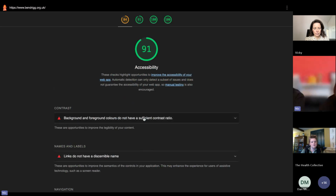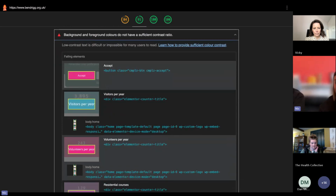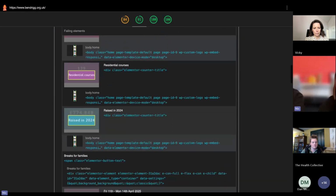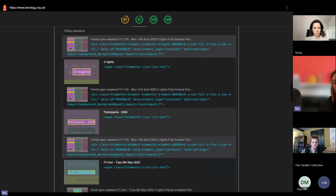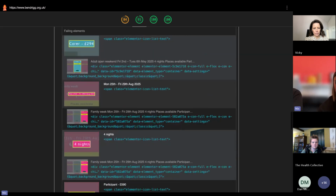So if I go back to accessibility, here, for example, background and foreground colours do not have sufficient contrast ratio. So as Vicky was saying earlier, there we go. Vicky's manual check was correct. There's obviously issues here with the buttons in terms of colour contrast. So those could just be a very minor tweak that will change the tone of the pink ever so slightly, and that will all run as compliant. So this will give you a really good list of what needs to be changed in order to get that compliance increase.